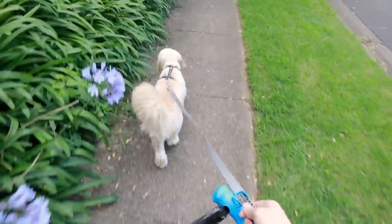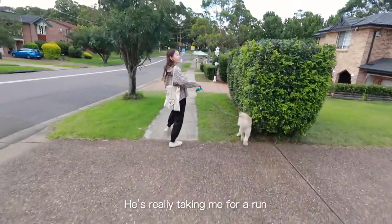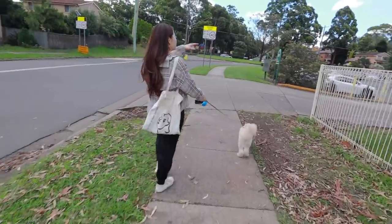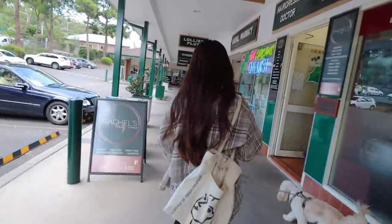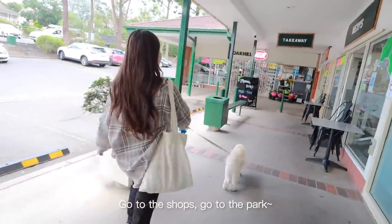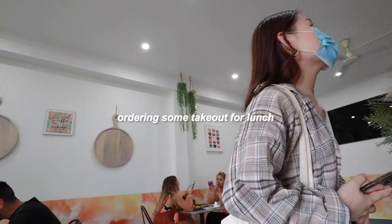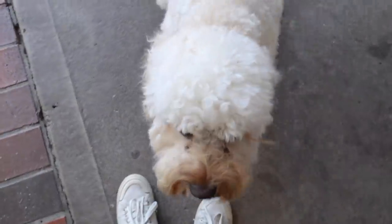Living the dream right now. But he's taking me on a walk. Don't let him pull you, you have to show dominance. I'm running. Living all my doggy mom dreams. Yeah. Go to the shop, go to the park. Yeah. Here it is. Are you waiting for me? I was like, why did you go?